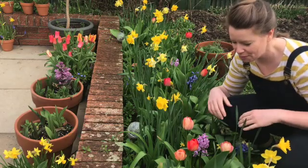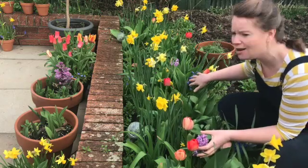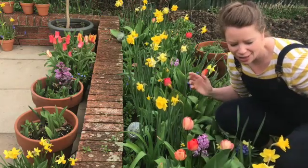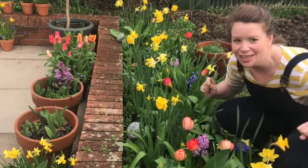In October half term I planted all these bulbs, and I forgot I planted hyacinths, and they just add a lovely splash of pastel colour to the sea of daffodils, and they smell so good as well. So it was like, surprise!